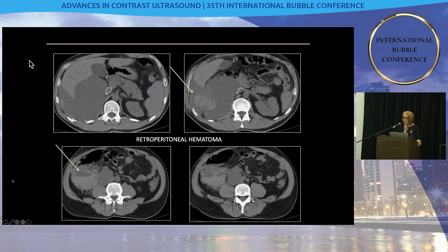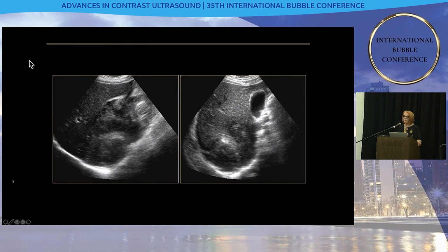So a retroperitoneal hematoma was the patient's admitting diagnosis, and the patient was in the hospital for pain control for several days. So sometime down the week, the patient was sent to ultrasound for a reevaluation of his retroperitoneal hematoma. So one of my lovely sonographers took this long axis and axial view of this patient, and she sees this big mixed echogenic mass in the retroperitoneum.